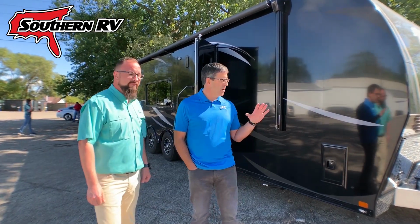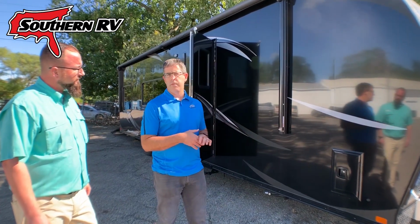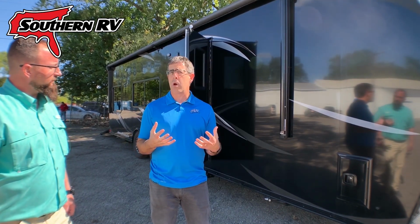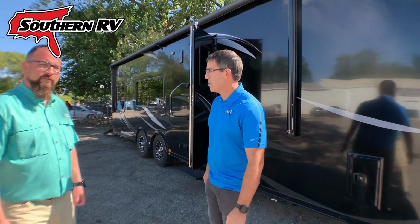Yeah, absolutely. This is one of our new bumper pull models. We wanted to come out with a 29-foot version that would have a bedroom and fit the big Can-Am 4-seater. It'll fit a 2-door Jeep, it'll fit some small cars, and still have a bedroom in the front. So let's hop inside and we'll show you some cool stuff.